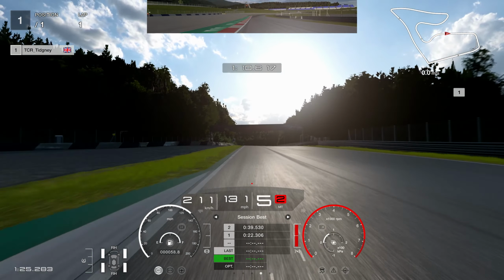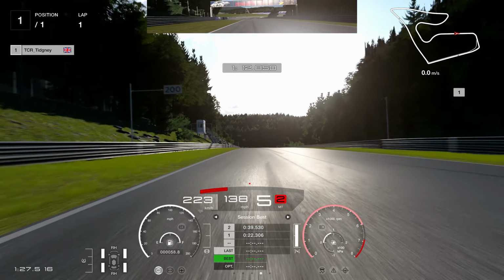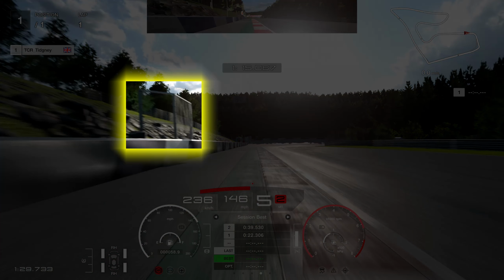Anything over that, you will just get an invalidated lap straight away. No slowdown though, which is a bit of a win, to be honest. It keeps you in your rhythm. Head towards the next corner then.